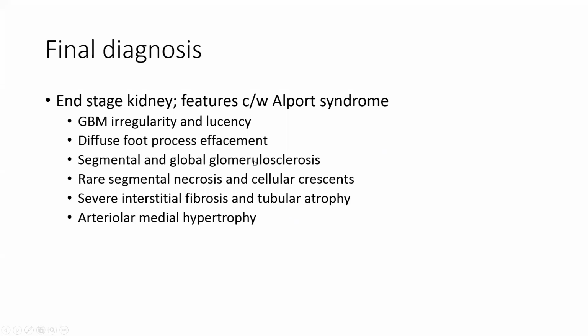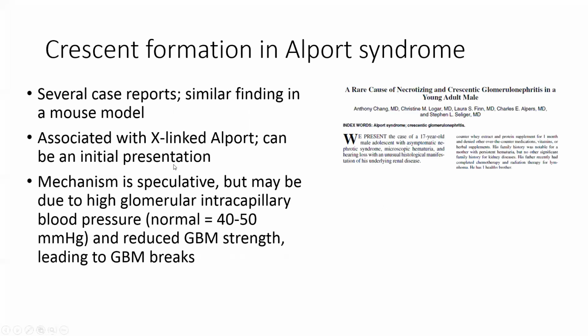And so I signed this out as an end-stage kidney, features consistent with Alport syndrome, including that glomerular basement membrane irregularity, the foot process effacement, and the segmental and global glomerulosclerosis. But then there's also this segmental necrosis and cellular crescent formation. And when I did some reading about that, I discovered that our very own Drs. Alpers and Flynn wrote a paper a couple of years ago characterizing this in a case report.